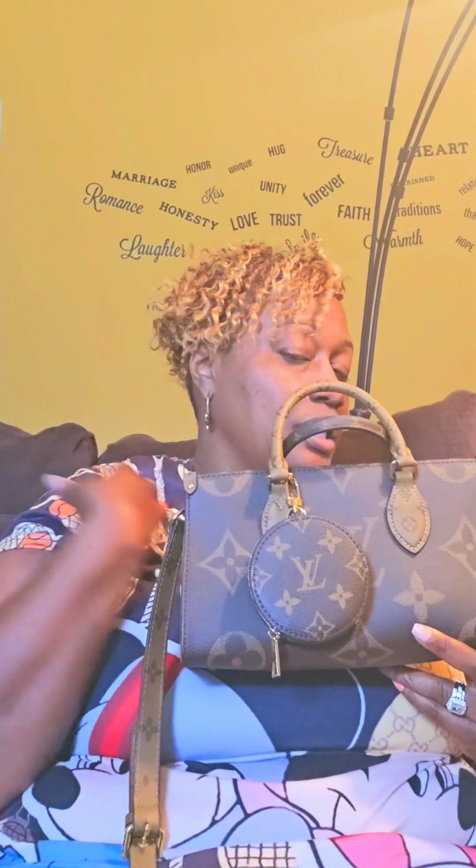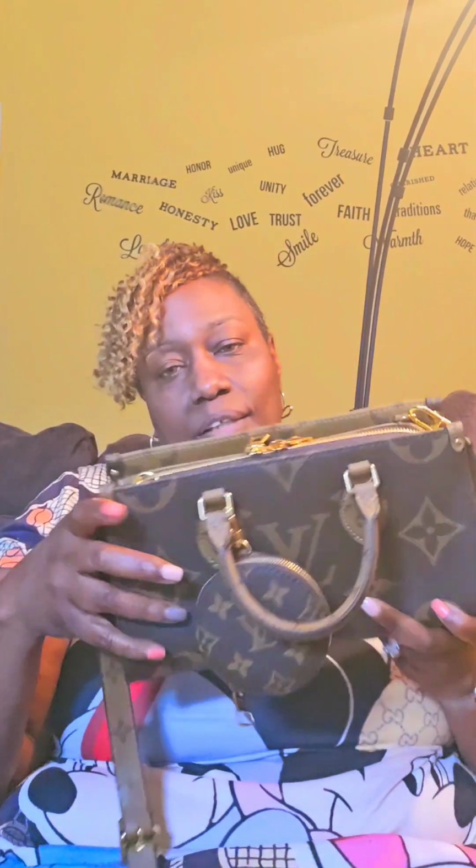It comes with a coin purse, but the coin purse is normally attached to a guitar strap that comes in the color cream. What really sold me on this bag were the zippers. The Onthego PM does not have zippers. The Onthego GM definitely does not have zippers. And this one did. And that's what sold me.